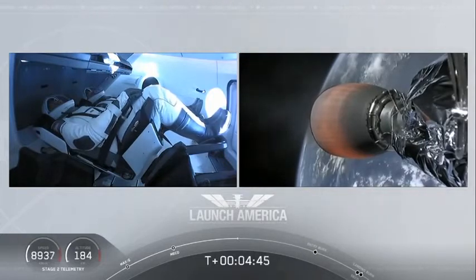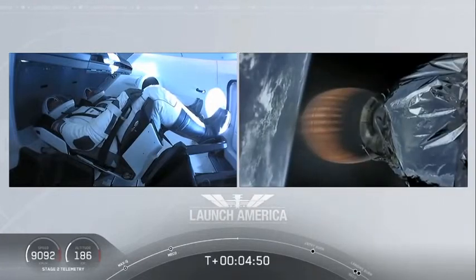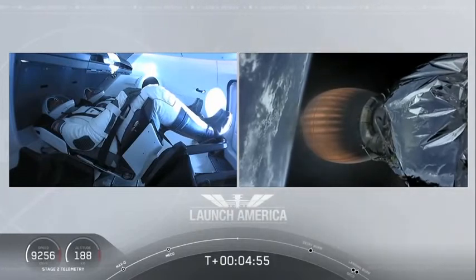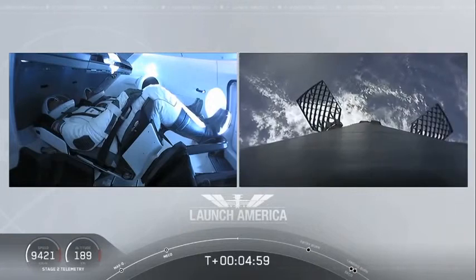A little over 4 minutes, 40 seconds into the flight. Bob and Doug are flying at more than 5,600 miles per hour. Dragon, SpaceX, nominal trajectory. Already almost 200 miles downrange from the Kennedy Space Center. Nominal trajectory continuing.